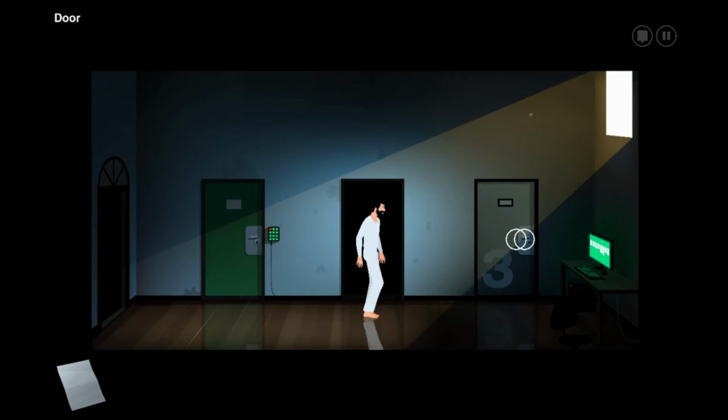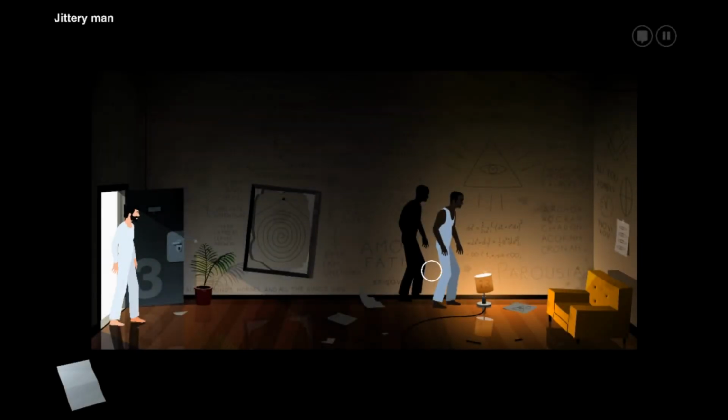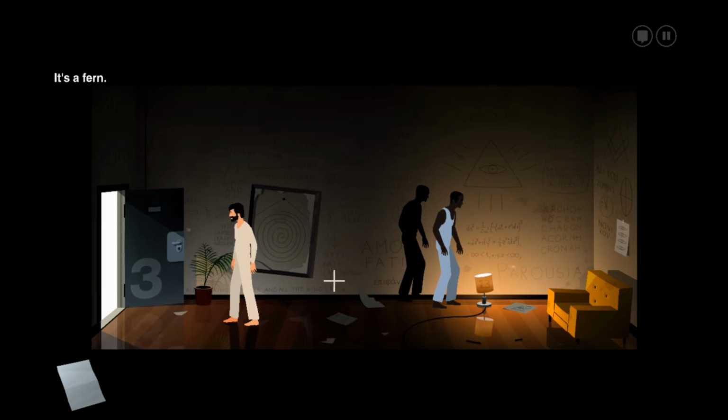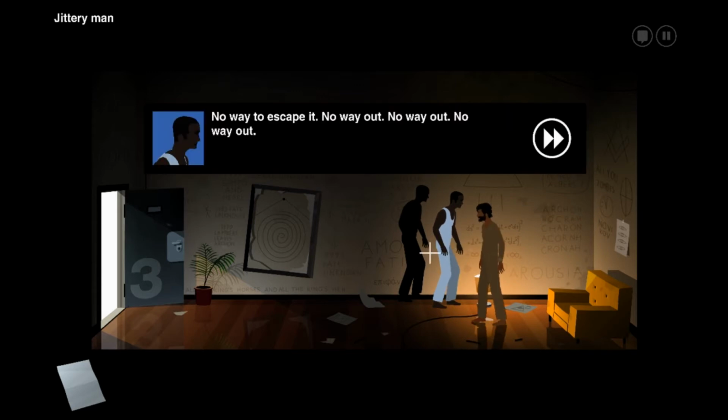It's not locked. Are you locked? You're not locked either. Howdy doody. It's a fern. Howdy, man. Jittery man. Howdy, jittery man. What's up? No way to escape it. No way out. No way out. No way out.